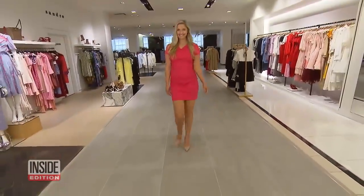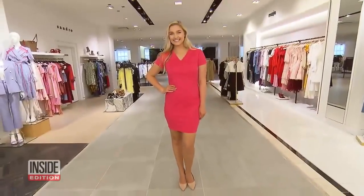This lightweight dress is perfect for a conservative office. It is your more classic office look. It does have a nice covered shoulder, so it's excellent. And then it's a higher neckline, but it's still a little bit fitted.